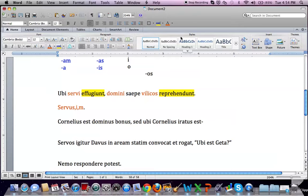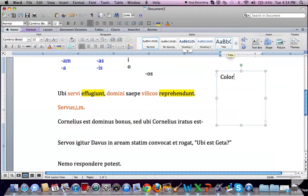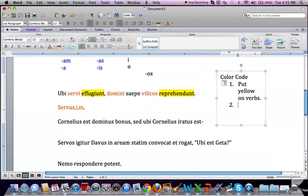Let's put the directions in a box because that might make things a little easier. So here are the directions. Color code. Number 1, put yellow on the verbs. 2, put blue on first declension.